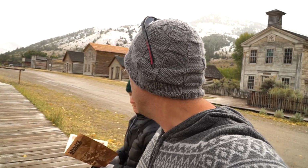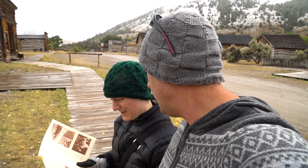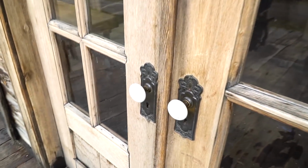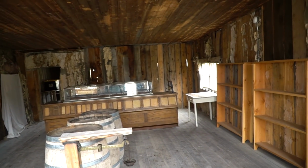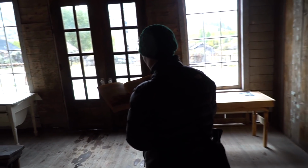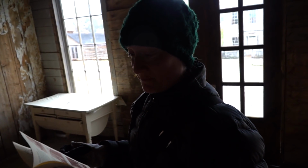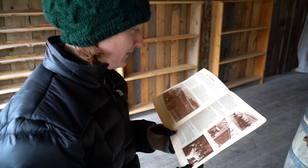Mr. White discovered gold along with some others, and they established this place, Bannack, which is now a ghost town, but it was the first territorial capital of Montana, and they started it in 1862. That is the drugstore. Interesting. Bannack's gold was unique. While most gold was 80 to 95% pure, some of Bannack's gold was 99.5%. Gold scales could be found in every establishment because most services were paid for in gold.